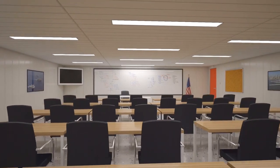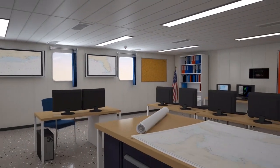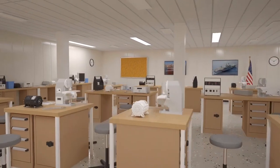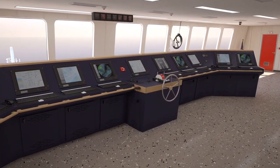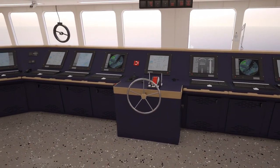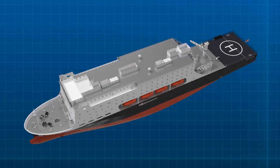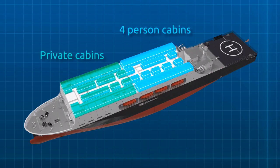Fully integrated and wired training spaces include 8 classrooms, a large navigation lab near the bridge, several cadet workshops, simulator spaces, and laboratory spaces. A fully equipped training bridge is located below the main bridge, where cadets can experience navigation of the vessel without interfering with actual safe navigation. A large auditorium is useful for lectures, guest speakers, and large meetings. NSMV has berthing for 600 cadets and 160 non-cadets.